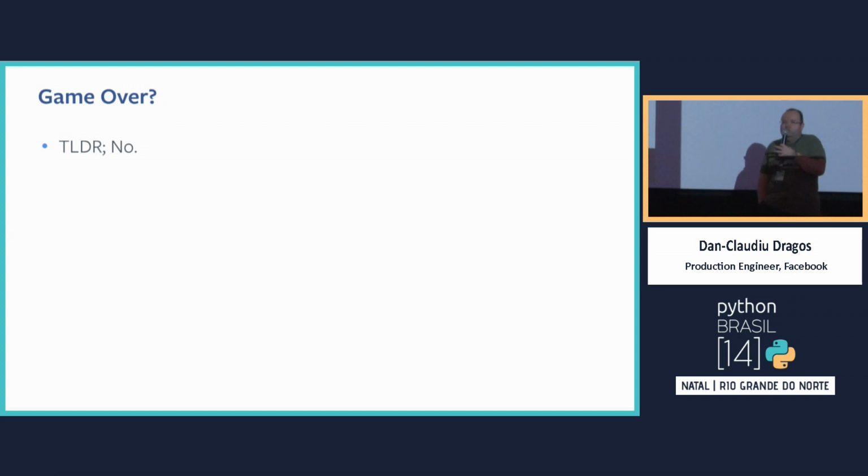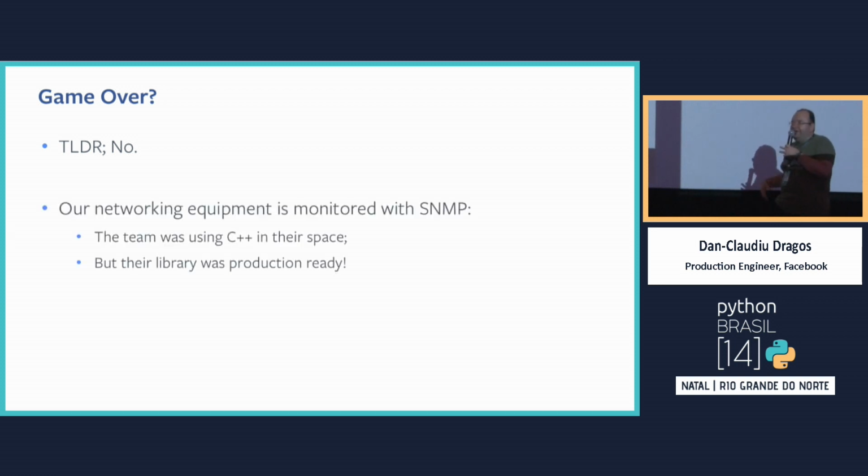So what did we do in the end? Well, we had to look inside Facebook, because inside Facebook, our networking equipment is monitored with SNMP, like everybody else's networking equipment in the world. And that particular team had their own code that was used to monitor those types of equipment. The only problem was that code was written in C++, and we had to put the Python binding for it.